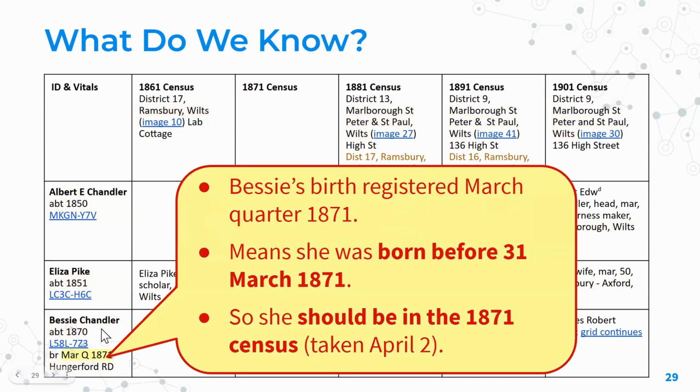Well, one of the things that we know can be very helpful in trying to find this family in 71. Bessie's birth was registered in the first quarter, the March quarter of 71, which means she had to be born before the end of the quarter on the 31st of March, 1871, which means she should be in the 1871 census, which was taken April 2nd. So she was alive then.